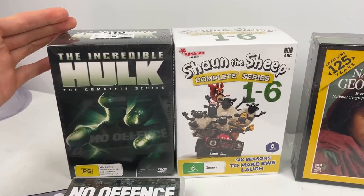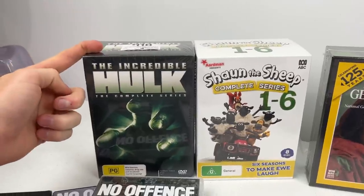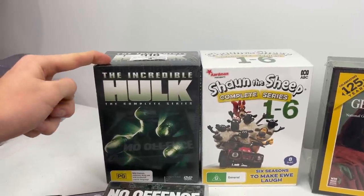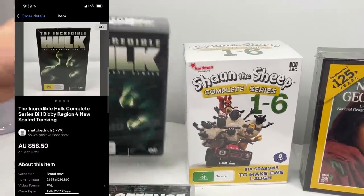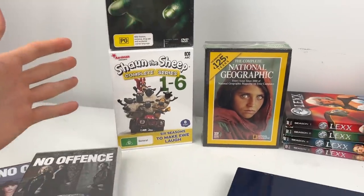Bought these out of Big W for a very, very cheap price. I think I paid $20 for Shaun the Sheep. I think I paid about $10 for the Incredible Hulk. This one here, the Hulk, has gone up to sell for $65. So just fantastic. Selling domestically, two really good brand new box sets there. No wonder they have sold quick.